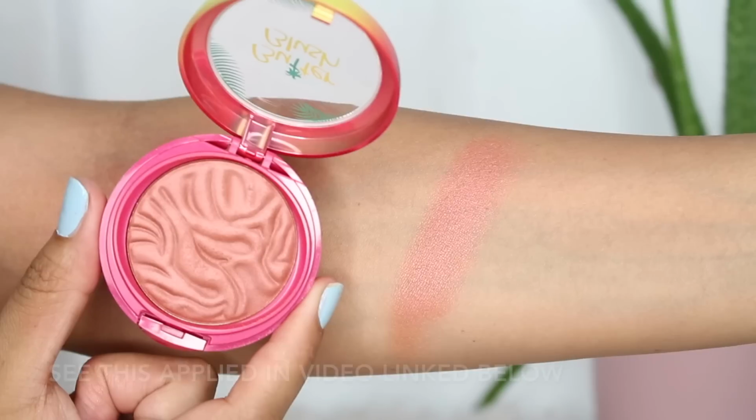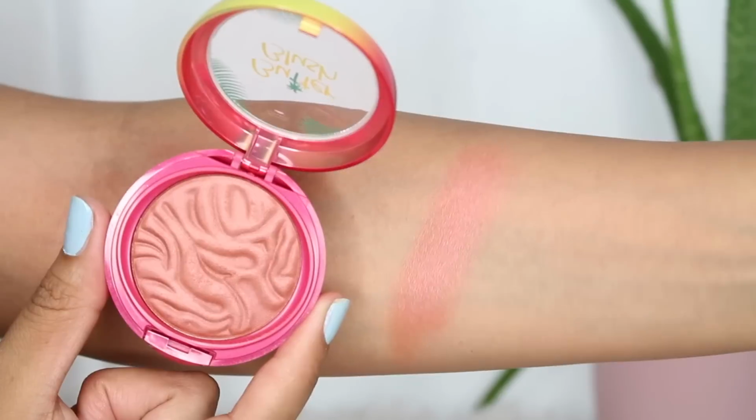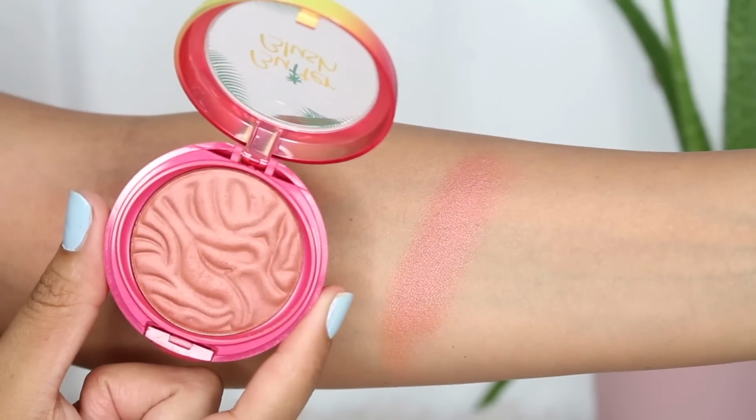And then the other shade, which is going to be better for deeper skin, is the Copper Cabana, and I think that this is so pretty. This one has a little more, not shimmer, but a little stronger satin than the other shade. It's a deeper color, but again adds a lot of sheen to the skin, but it's not chunky, still very smooth, buildable, approachable.